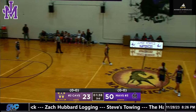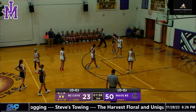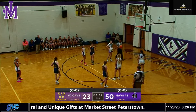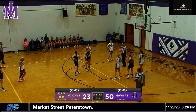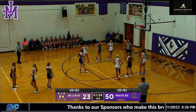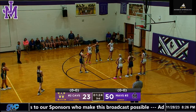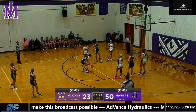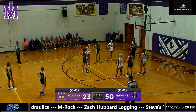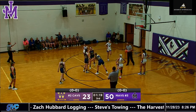And it is four fouls on Mathis here with a minute 44 to go in the third quarter. So we'll see if they try to get her out here in between shots. And that is the fifth team foul for the Mavericks. So we're into the double bonus now. And we'll be for the next minute 44 of the third quarter. Shot up and good from Fields.